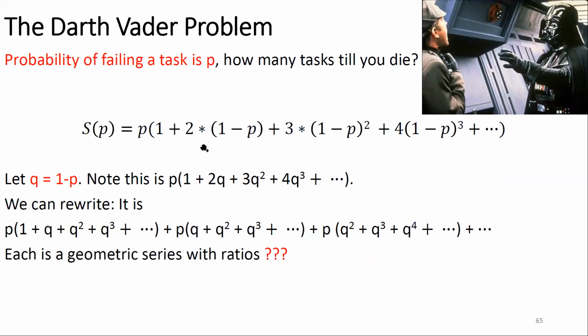So we're going to let q equal 1 minus p. The formula is now p times (1 + 2q + 3q squared, etc.), and we want to evaluate this. If we didn't have these 2, 3, 4s, it would be a geometric series and we'd be done. But we don't. Here's what we do that's clever. We can write 2q as q plus q. We can write 3q squared as q squared plus q squared plus q squared, and so on and so on.